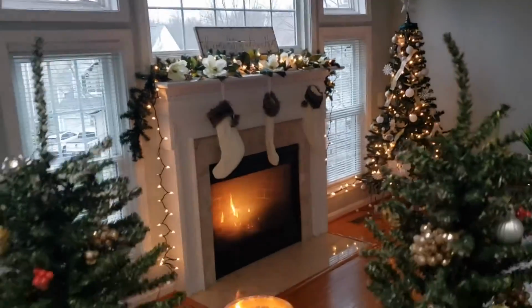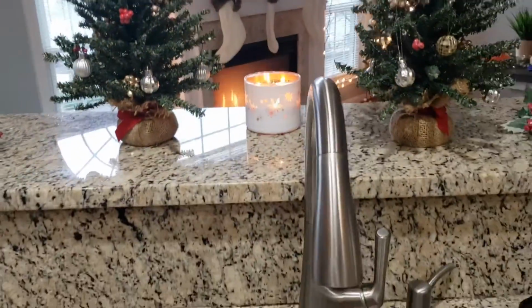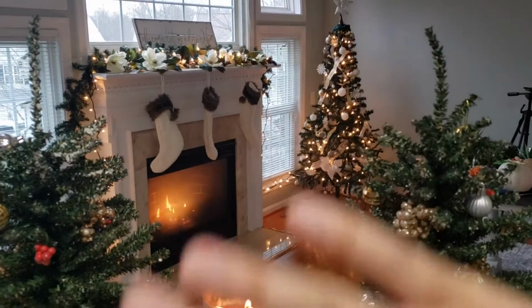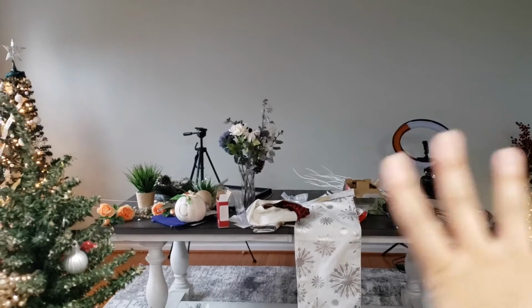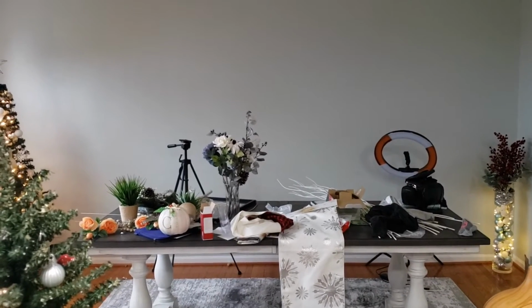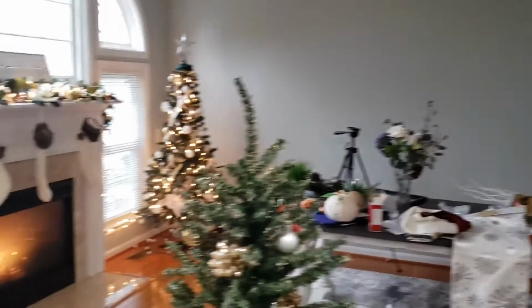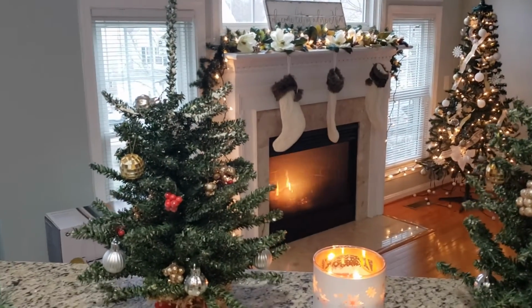But this is the completed look from the sink area. So just looking out, this is the area that you see. And I still have to work on this catastrophe over here. Hopefully by the next day that will be complete.